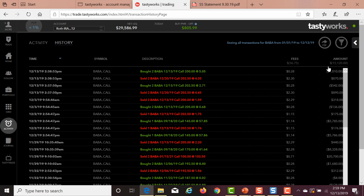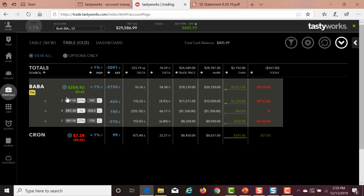And it says that we should have $15,120 in there because that's how much we bought and how much we sold. So how do we know how much we actually have? Just go to our portfolio and take a look at what we could get out of this today, which is $20,120. Remember, we've got this 1670 out there shown as a negative. So add the negative to that and you get these two numbers.